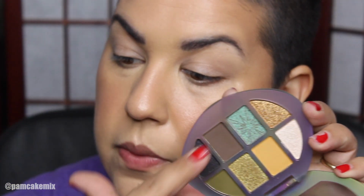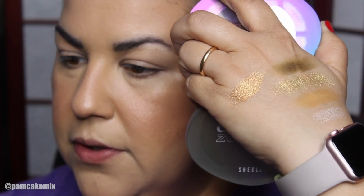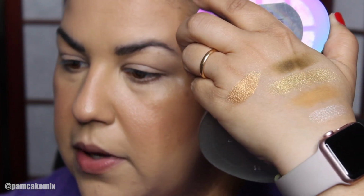All right, the next row, we're gonna start with that gold right here. Ooh. Oh my goodness. That one is beautiful. Sorry, my hands are so dry, by the way. Wow, that's a beautiful color. A little bit on the powdery side, but that's okay.